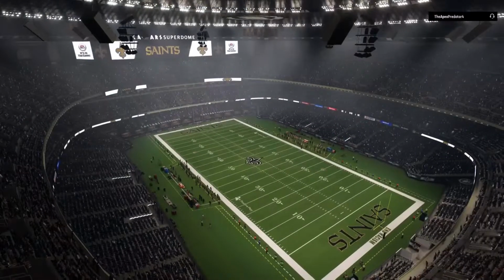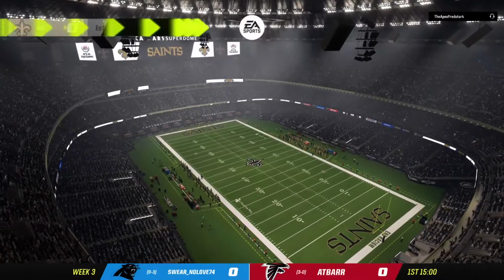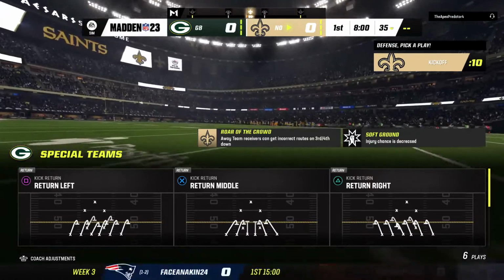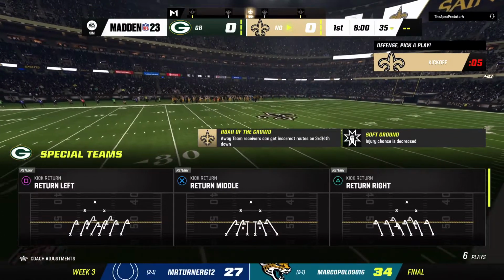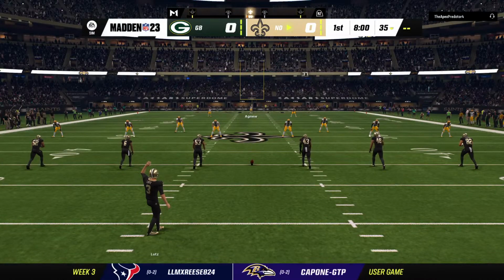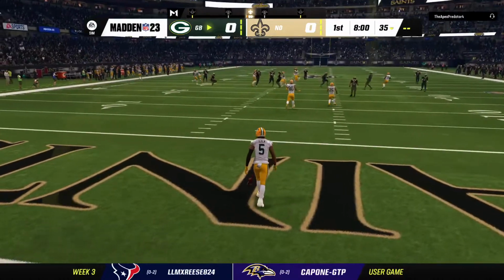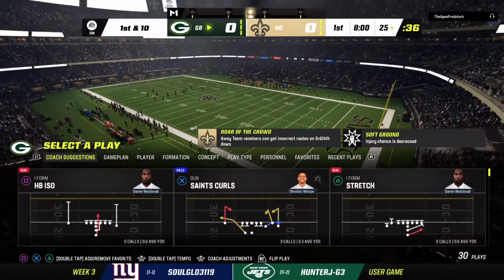Folks, it is always a celebration here in New Orleans, and we are just outside of the hopping French Quarter at the Caesars Superdome. Today, it's week 3, and we've got a good one in store between the Green Bay Packers and the New Orleans Saints. The kickoff has come and gone. It's off to week 3, and we're underway on EA Sports. And they will elect to not bring this one out as our first drive will begin at the 25.